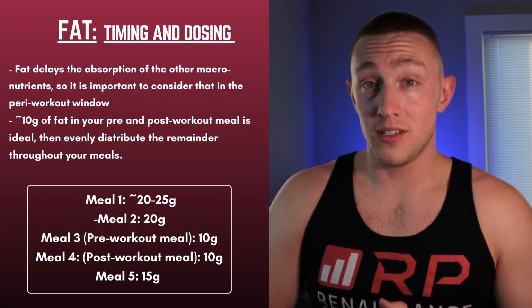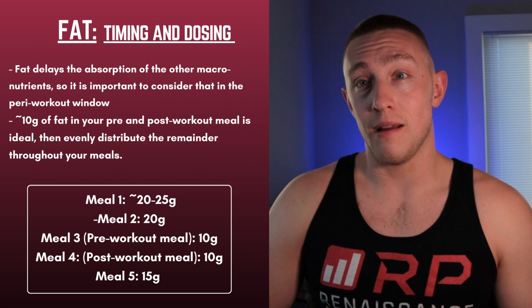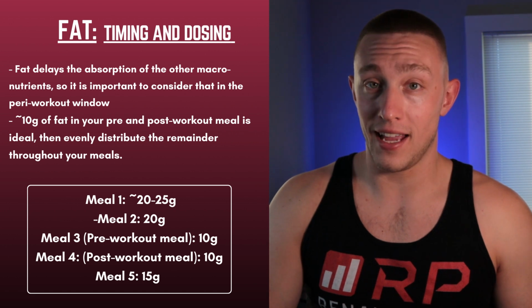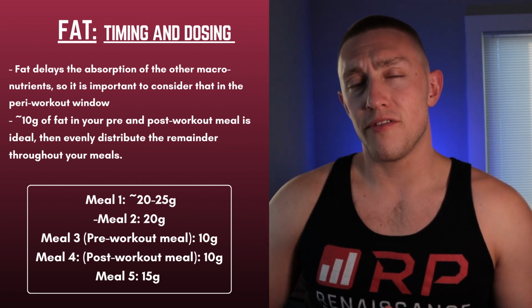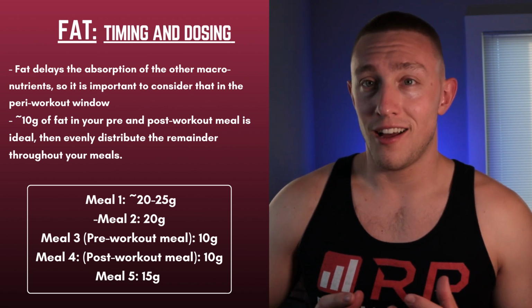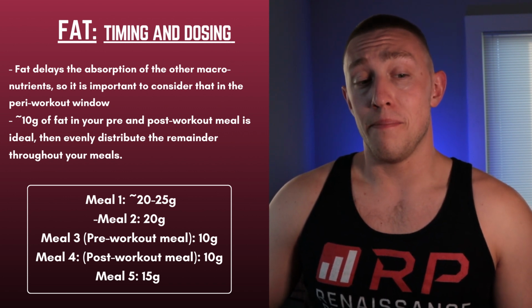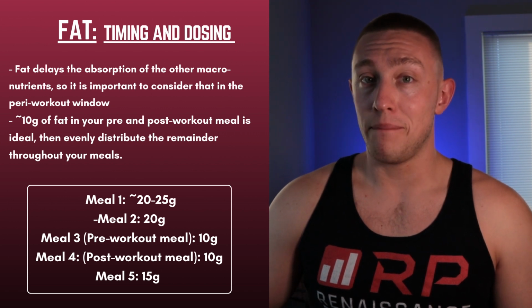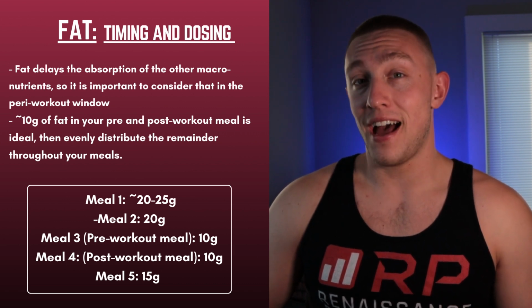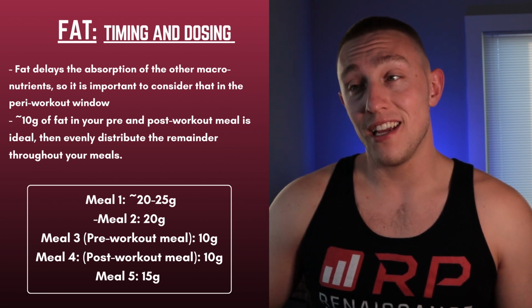Super easy there. Remember, like I stressed earlier, fat is very important for regulating hormones and many other important processes in your body. So we had that 78 grams of allocated fat in my diet, and there's a couple of things you're actually going to need to take into consideration when thinking about the timing and amount, or dosing, of fat in each meal. The main consideration is you need to limit your fat in that peri-workout window, or before, after, and during your training. That's because fat delays the absorption of other macronutrients, which can be used beneficially or it can be not so great.